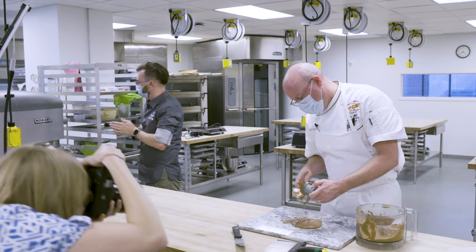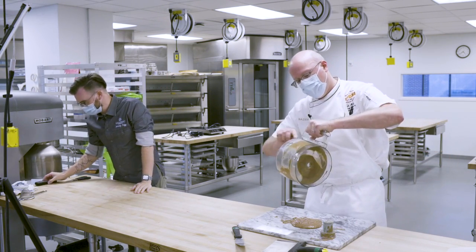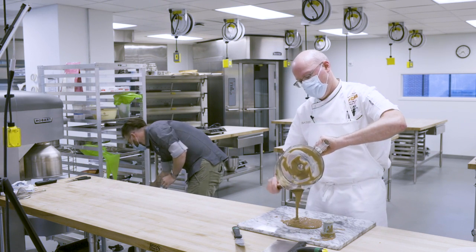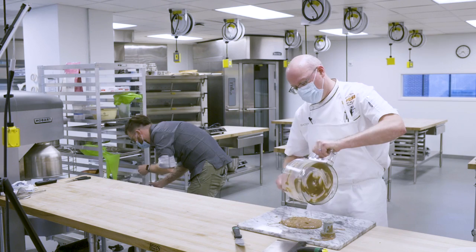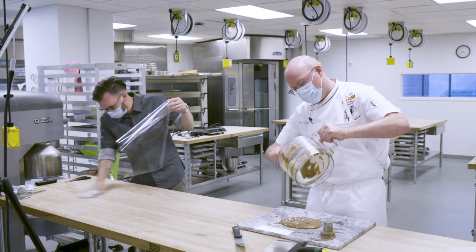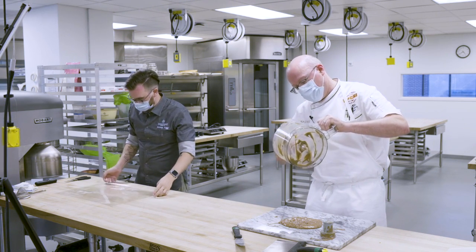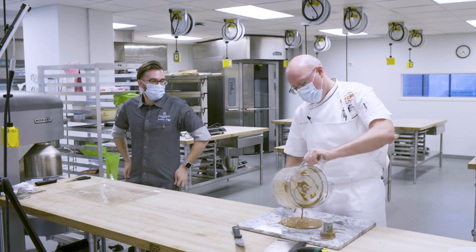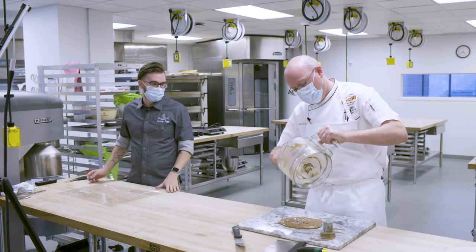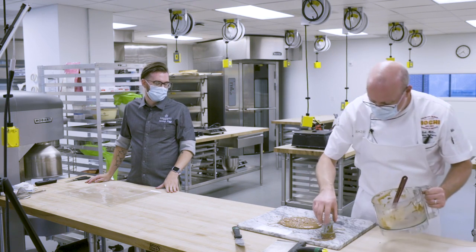So we can get everything off of here, right onto our marble. Any natural stone will do. You do not have to have Carrara marble for this to work. You can use quartz, you can use granite, anything like that. And you go right on the surface. If you do not have one, you can use stainless steel, but it's going to be very challenging. You'd have to probably move it around quite a bit to get it to cool.